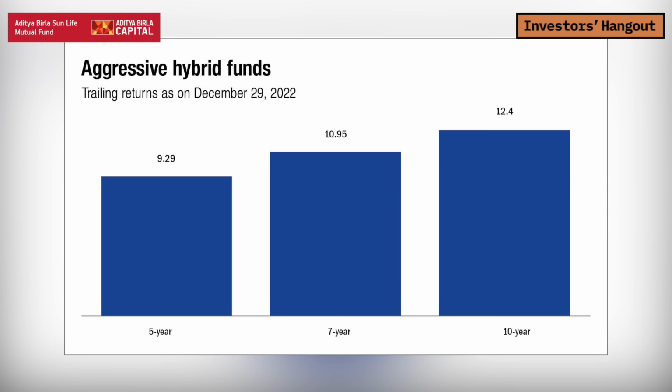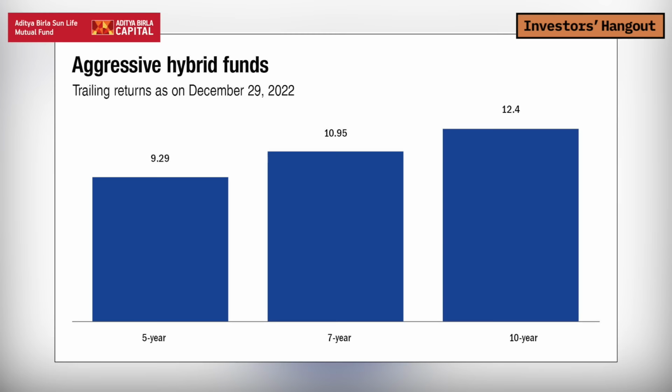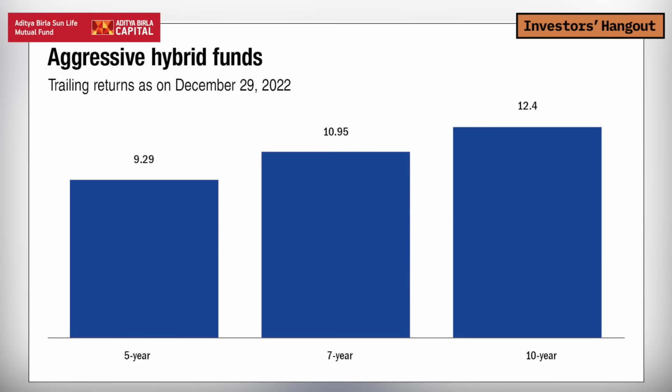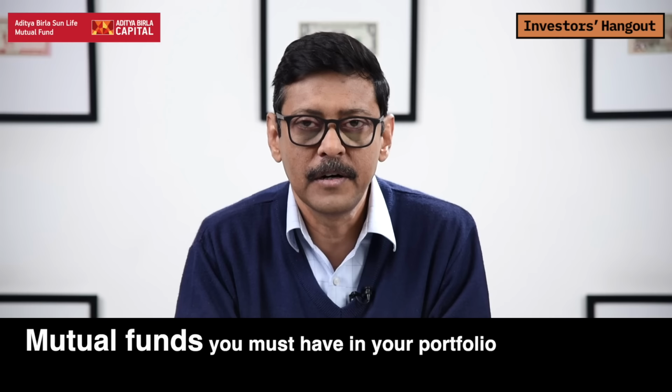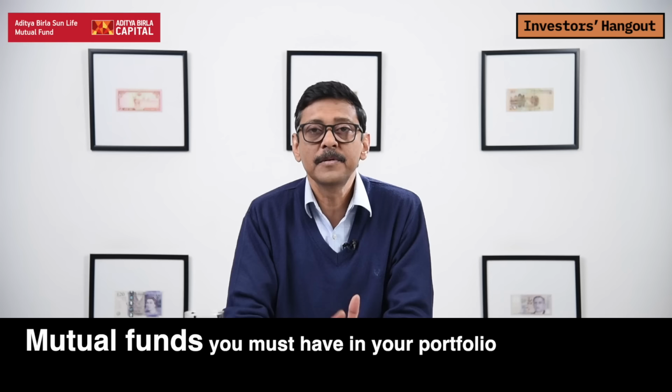So start with your aggressive hybrid fund, if you don't have to save taxes and are investing in any market-linked investment for the first time. This is the way most investors should start their investments, depending on their needs of money being available on call, on demand all the time, or money for 3 to 5 years, and money for 5 years and more, but starting in a manner so that you develop a belief in the system, so tax saving and aggressive hybrid funds.